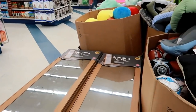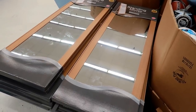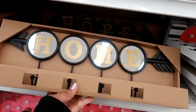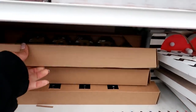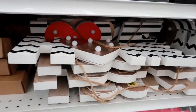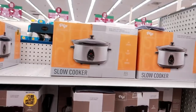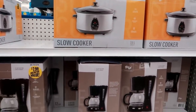Oh, they still have the standing mirrors right here. They have a leg in the back for you to stand it up, and those are $14.99. That's a cute little wall hook with the arrow and it says home. That's $2.99. They still have these that say home. Oh look, they got the spin mop for $9.99. They still have the Pip slow cookers. Last time they had the air fryers.